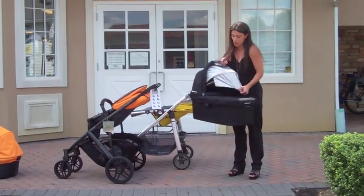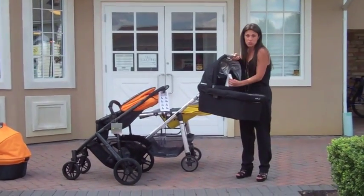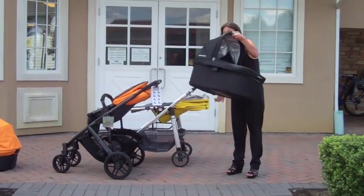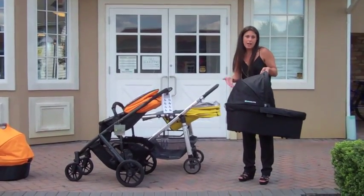It has the same extendable canopy that the seats and the Vista bassinet has. It also has a great soft mattress, as well as the cover to keep out the wind in the winter and things like that. It does not have the panel on the bottom that the Vista has, or the ability to open up the back for extra ventilation.